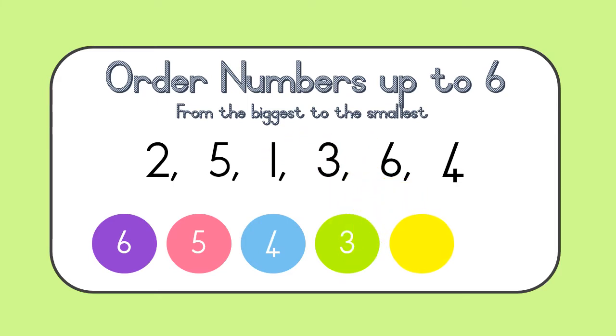Let's see. Can I put 1 next to 3? No, friends. 1 is my smallest number. So that means I am going to add 2. Then my smallest number is going to be 1. Good job, friends. You are so clever. Let's quickly recap. 6, 5, 4, 3, 2, 1. That was ordering numbers from the biggest to the smallest. Well done.